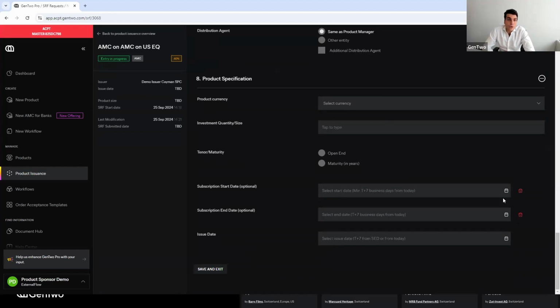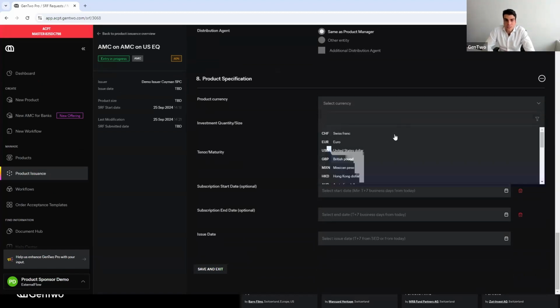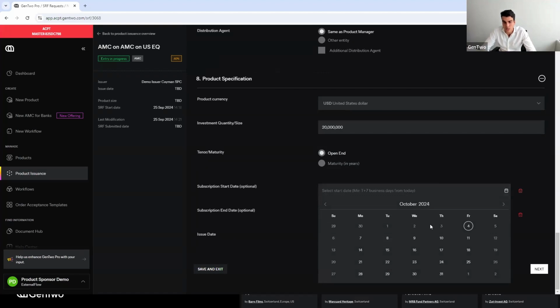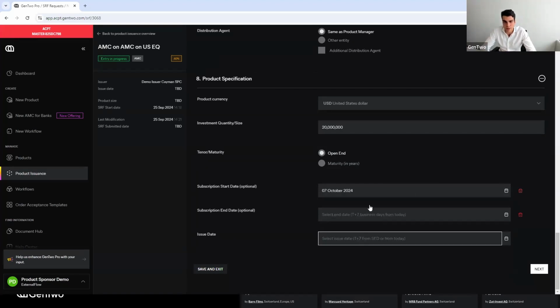Here we can select the currency. So let's say US dollar. Then the initial investment size I'm expecting for the product. So let's say I want to raise 20 million in the primary. So put here 20 million. Then tenor, I want to have it open-ended. And then here we have the subscription. I want to start as soon as possible. So let's say next Monday.